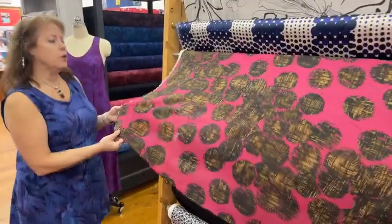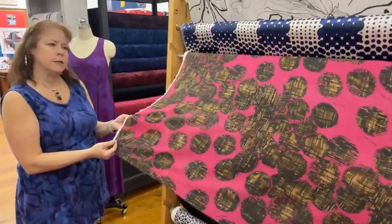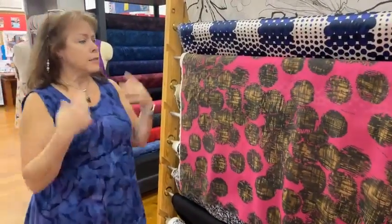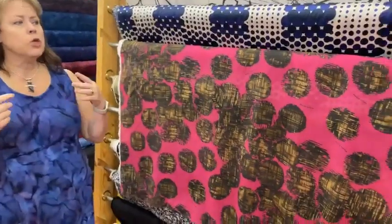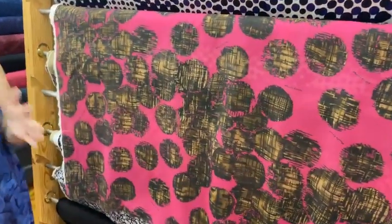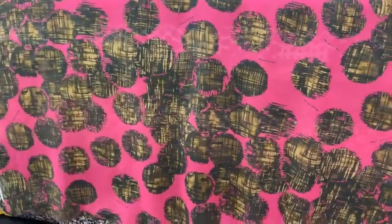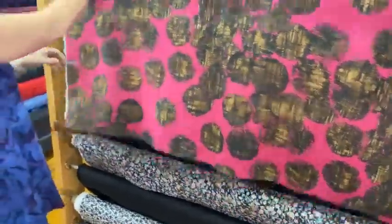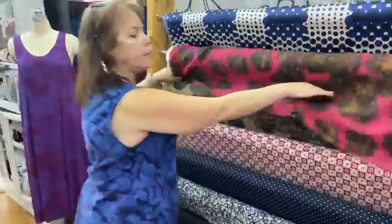And I'm just going to tell you, we all need a jacket out of this. This is so cute. This would be like one of those little kimono jackets as an over top. Everybody would come up to you and say, where did you get that? And it's not hard to work with, guys. It's so beautiful. It looks like it would be hard to work with.